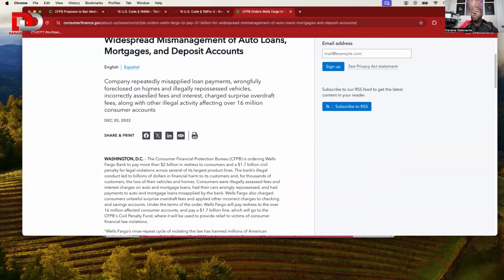Wrongfully foreclosed on home. Those of you that have Wells Fargo home loans, and you are going through foreclosure right now, your foreclosure could be fraudulent. An illegal repossession. For those of you with auto loans and Wells Fargo is attempting to repossess or have repossessed your vehicle, it may have done it illegally. How do you fight that? Using the dispute letter and using this case law to put your initial communication together to send to the consumer reporting agencies or Wells Fargo.